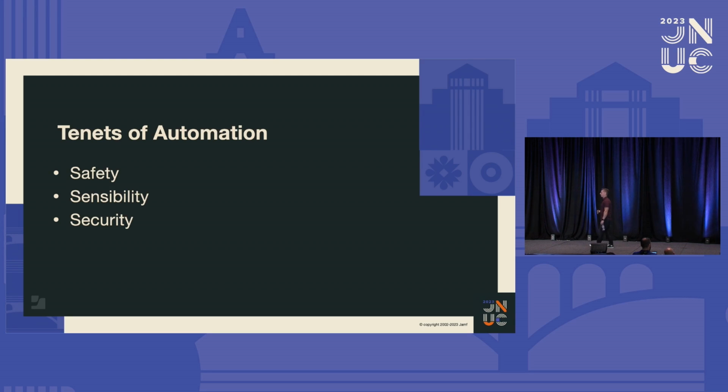Tenets of automation. These are sort of like guidelines that I use whenever I automate something. Safety is basically asking yourself, okay, I'm designing this thing. Is it going to lead to headaches after hours? Have you taken enough steps to say, yeah, this is not going to run off the rails and wake me up at 2 a.m.?